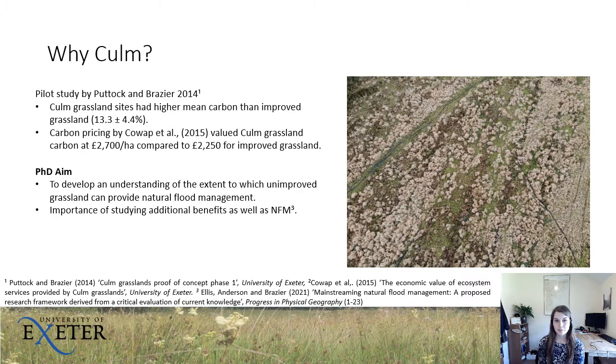Now the overall aim of my PhD is to develop an understanding of the extent to which unimproved grassland can provide natural flood management. By natural flood management, I mean how can we use natural processes and work with these to reduce flood risk within an area. Other examples include the use of beavers, afforestation, and leaky dams.